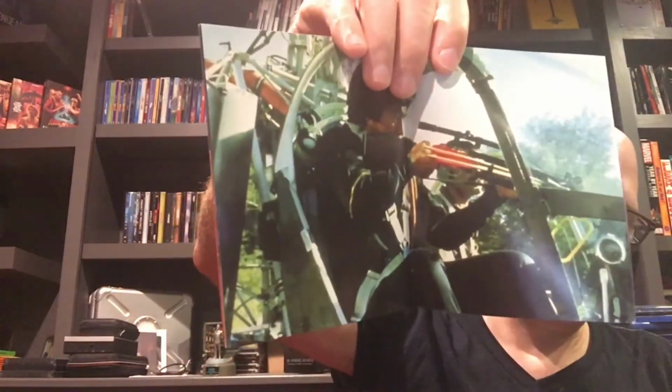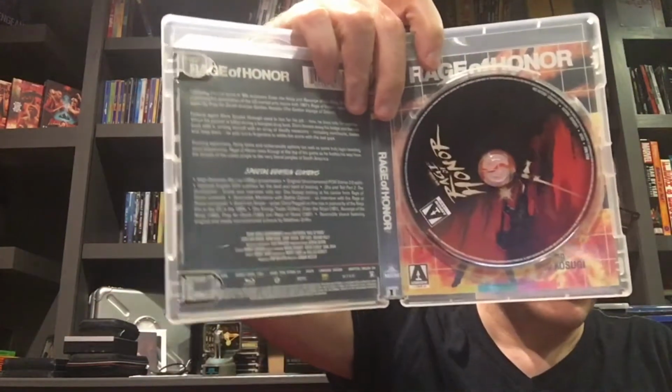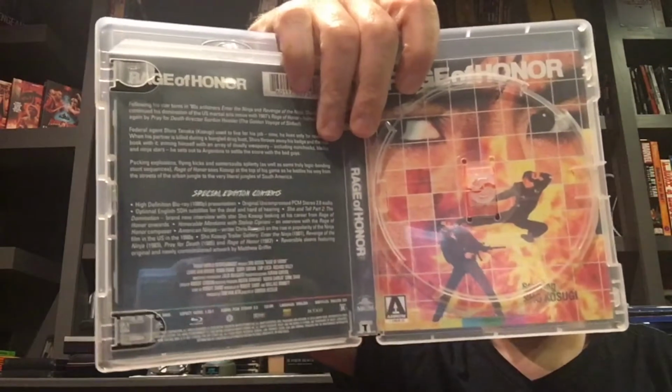Sho Kosugi, his charisma and zeal for what he's doing elevates the movie beyond what it really is. It's really not that great. But I'm going to tell you why it's on my shelf. Let me just pop this out so you can see the original artwork, which was the same as the front of the book there. It's okay.